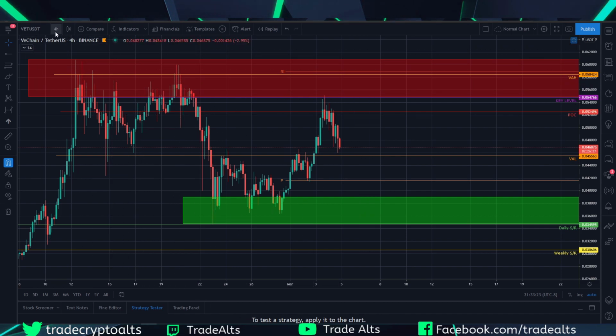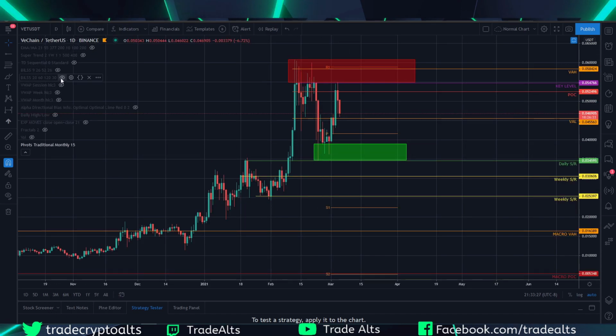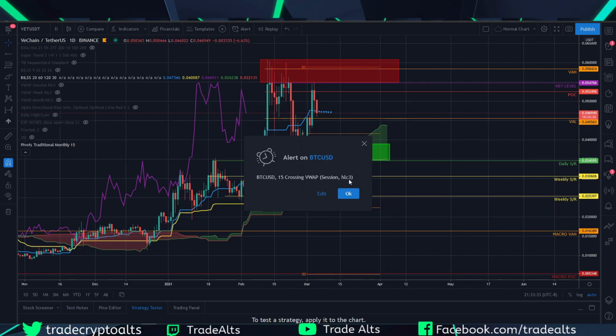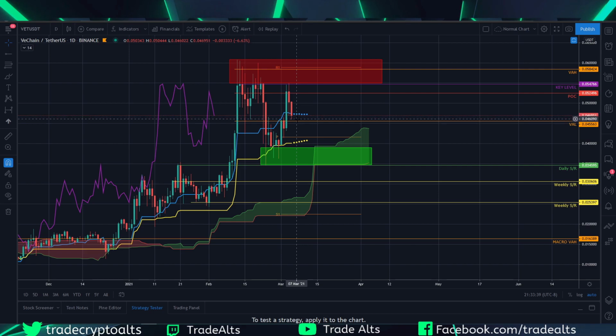But yeah, so back out to the daily just to do a real quick recap. Turn on your Ichimoku because I really like Ichimoku. And it's done a pretty nice job for you on this move up. So where we currently are, you're sitting really close to the value area low of this range right here. So this value area low should be somewhat of a support. I wouldn't say it's a major support, but it's definitely a support.